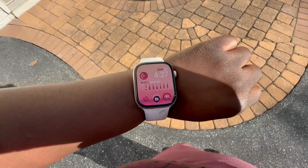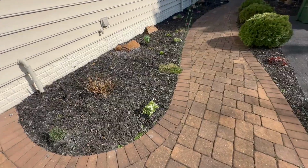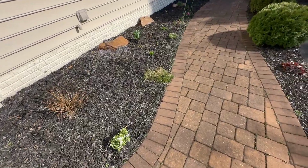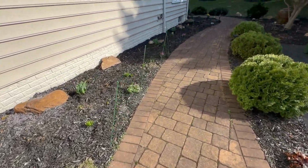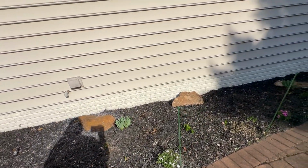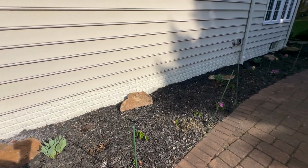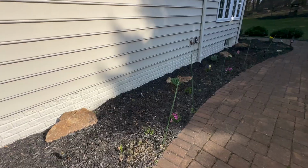Okay, it's 4:27 and we are wrapping up. Today, I feel like we accomplished a lot. We planted a lot of ground coverage along this border because eventually we will be putting like a black border. I think that's going to be 4 inches tall. I'm not sure. My husband already ordered it, but you'll see us tackling that too.